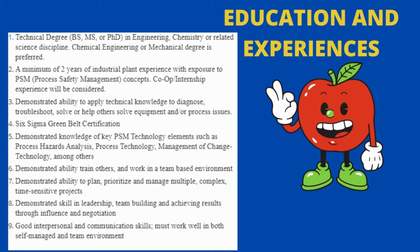You need to have a demonstrated ability to apply technical knowledge to diagnose, troubleshoot, solve, or help others solve equipment and/or process issues. You need to have a demonstrated knowledge of key PSM technology elements such as process hazards analysis, process technology, management of change technology, among others.